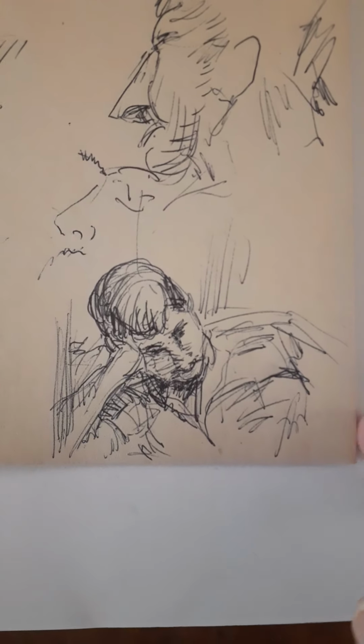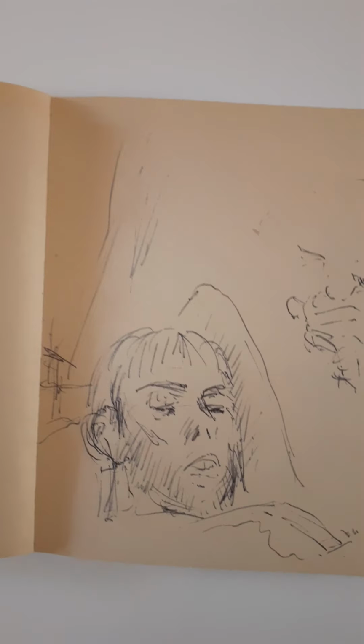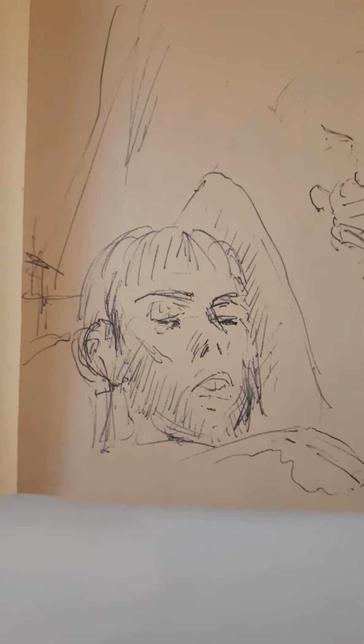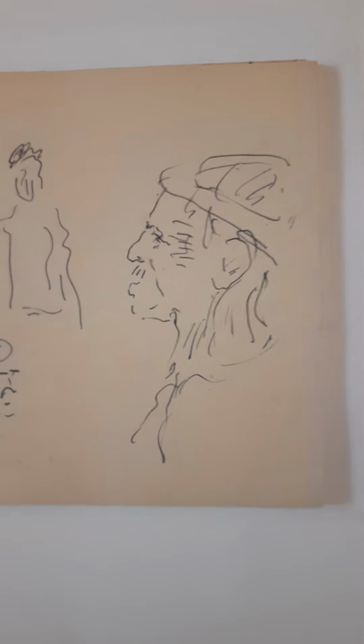Quite a nice one down here. Look at that nose. That might be my friend Sol, who I've mentioned before. Really drawing nice and freely now, I must say. And this looks like an African chap, possibly.